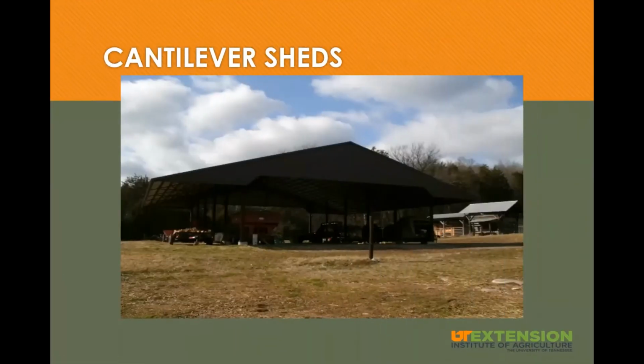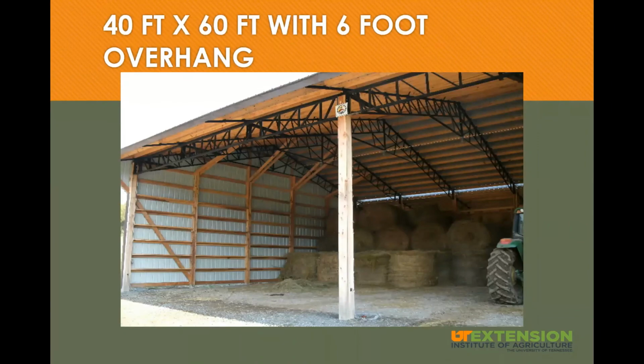Okay, this is a cantilever barn. We had some Mennonites build some when we first started building hay barns in the county. Those were pretty cost effective back in the day when they built them. We don't have anybody building one like that now, but it works pretty well.